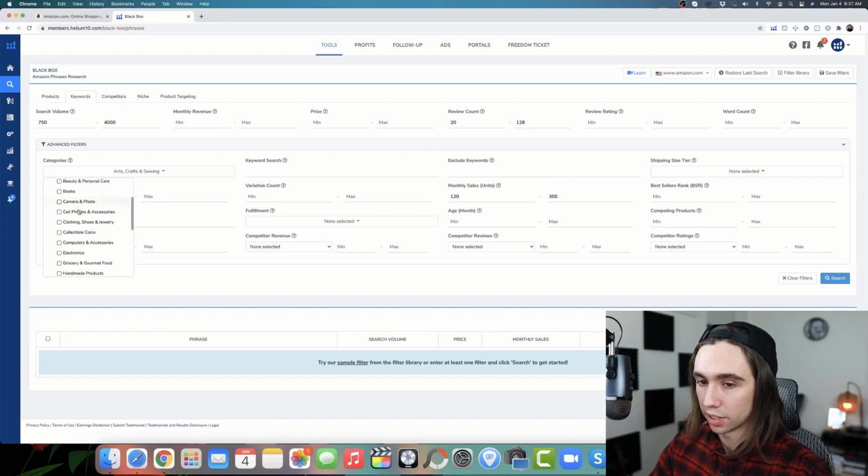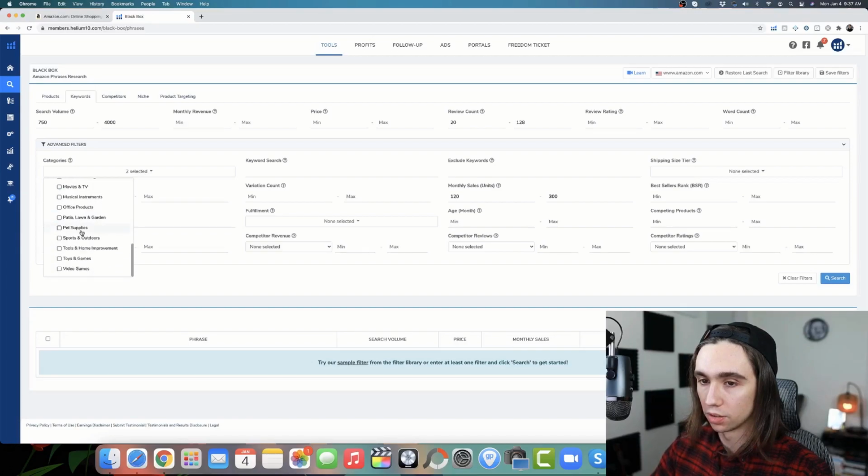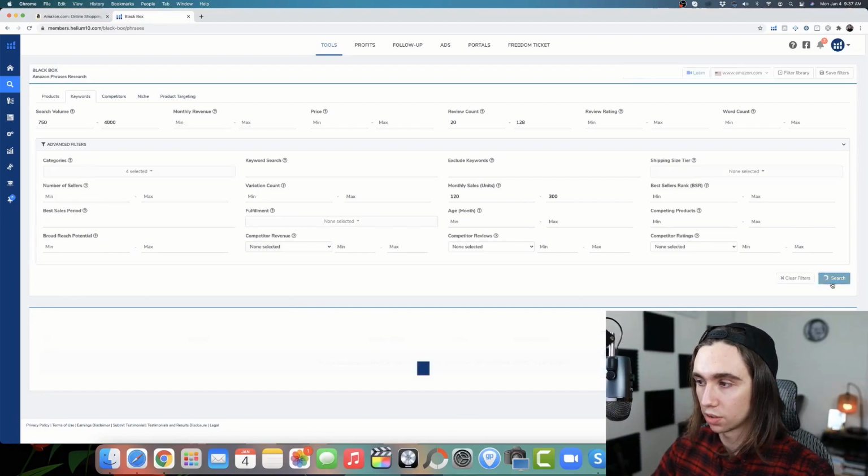Categories, you'll just do a couple at a time. We'll do arts, crafts, and sewing, office products, home and kitchen, tools and home improvement. Patio lawn garden might be a good one this time of year, actually. It's January, so coming up, launch something now. It's ready for March, good to go. All that spring gardening and stuff. We're going to hit search. That's all we're going to do.